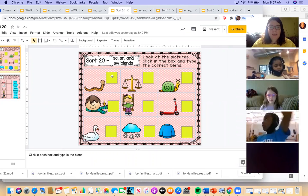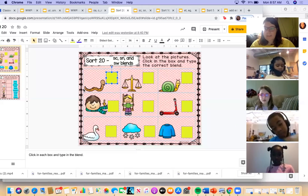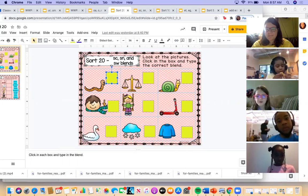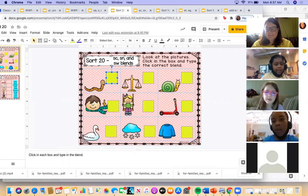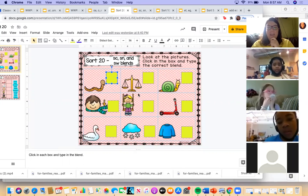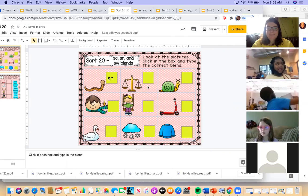So this first picture is a, what is this, Zayden? What is this? What's this a picture of? Tamaya, what's this a picture of? Snake. A snake, right? And what S blend do we hear? We hear sn for a snake.